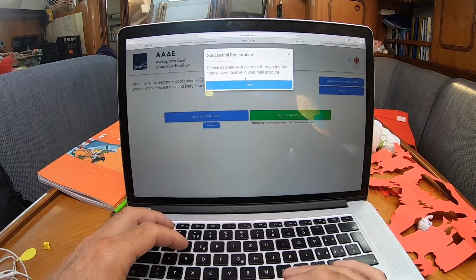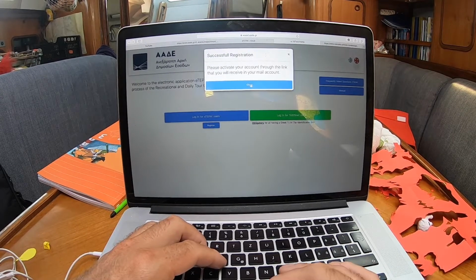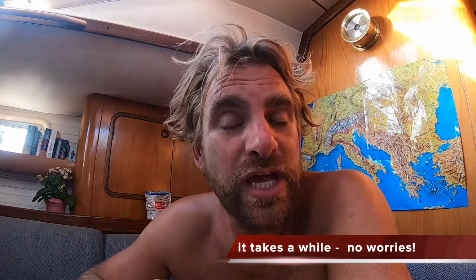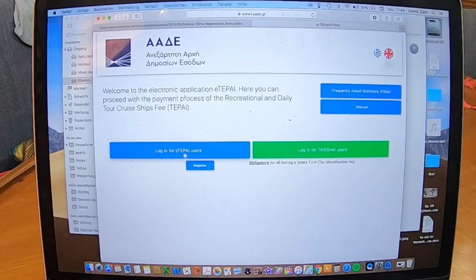Okay, it says you're going to receive a link to your email account, so let's see how long that takes. It's really unbelievable, but it took 3 hours after the registration to get the link by email to log in and go on with the whole process. So just give it a try and see if it works. My login and everything is set up, so let's see if it works. So, login.